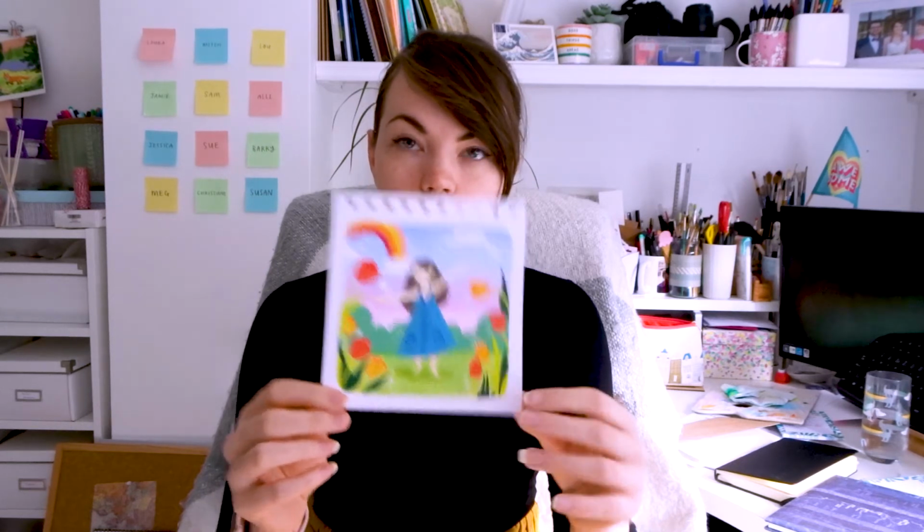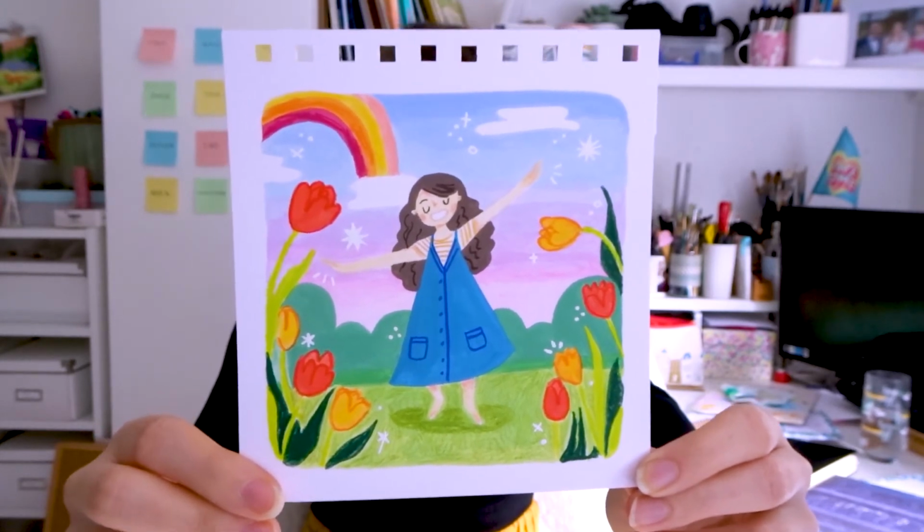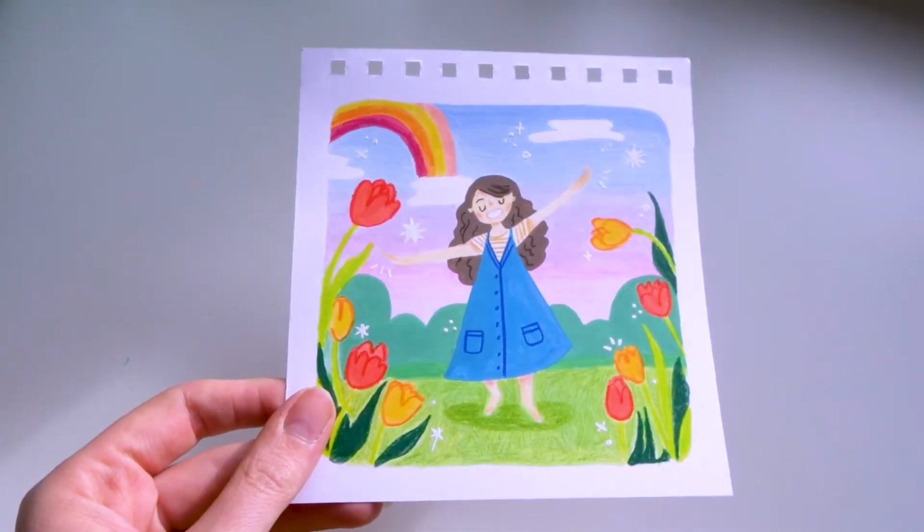Day 48 was the day that I launched my Patreon, and so I wanted to do something that was really joyful and celebratory of that. And it was also the first prompt that I'd done for Peachtober, so this combines that prompt of tulips with me celebrating launching my Patreon. And I'm so pleased with how this came out.